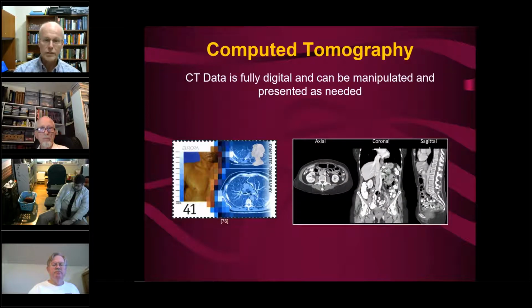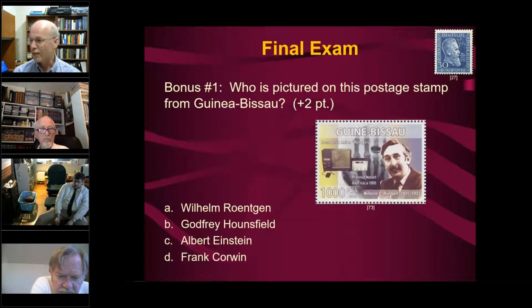The data from CT is fully digital, so you can manipulate it however you want. I say you slice and dice it. You can create axial scans. You could reformat it into coronal. You could reformat it into sagittal. You could throw on different filters and make the image look completely different. So it's a wonderful tool to have. And I see I am getting close to the end.